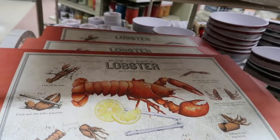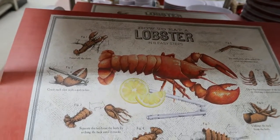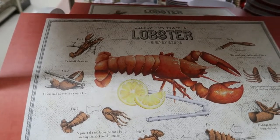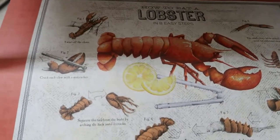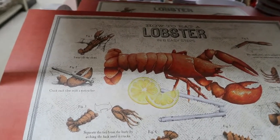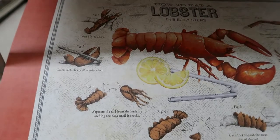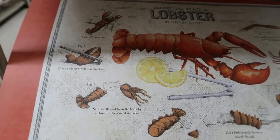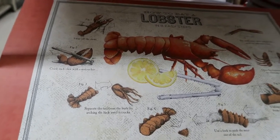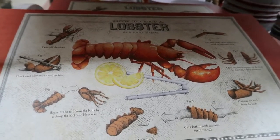I also feel like anything that takes 8 steps, I'm not eating. If it takes more than put in mouth, chew, swallow, it's too much. Truth. Step 1 is not indeed cooking it. Step 1 is twisting off the claws, cracking claws with nutcrackers, pushing pieces of meat out. Yeah, this is way too complicated.